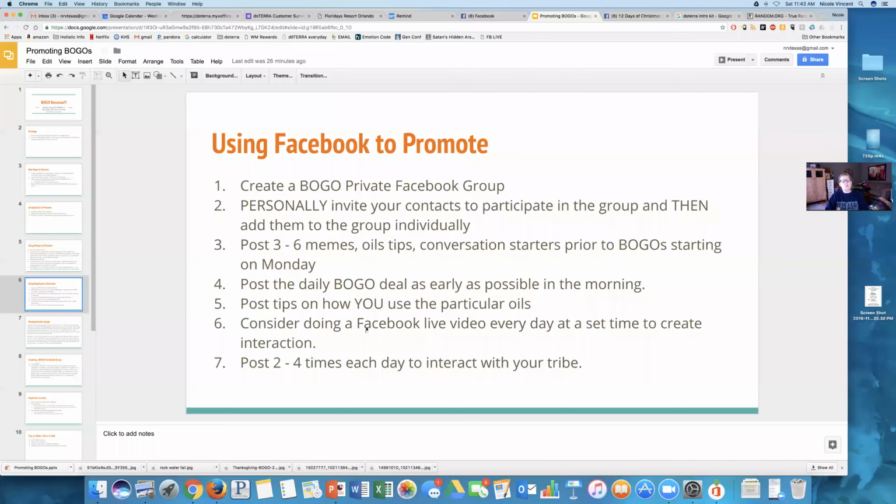And then you want to post the BOGO deal as early as you can in the morning to get people excited. I would say that's fine for social media, but not for texting, okay? I turn my phone off at nighttime, but not everybody does. You don't want to be that rude person that wakes them up at 6 o'clock in the morning with your BOGO, especially on a holiday week, right? So just be respectful of that. But on Facebook, totally post as early as you can. You want to get the word out quickly.